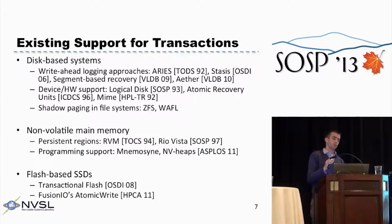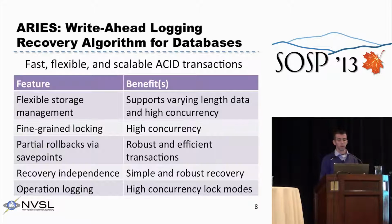For that reason, those things don't integrate well with existing software because they really support a different model for storage. And then lastly, you have a group of systems designed for flash-based SSDs. These are probably most similar to our work, but they're not a good fit because they've typically targeted applications with much simpler transactions than complex schemes like ARIES. Also, their implementation is flash-specific, so most of the intelligence is in the flash translation layer, so that would make them difficult for ARIES.